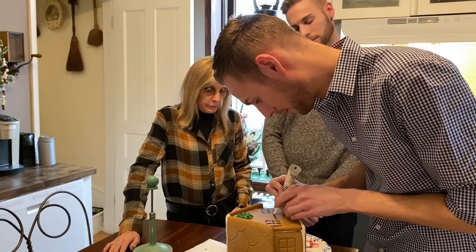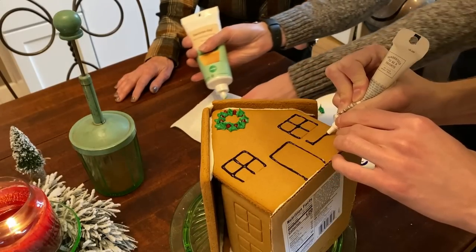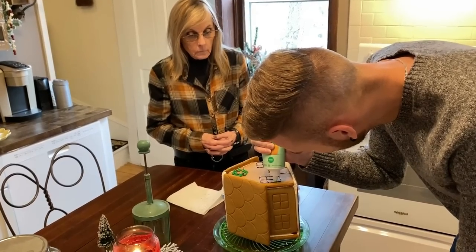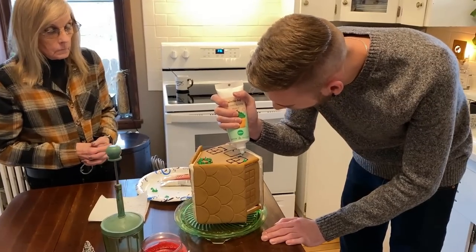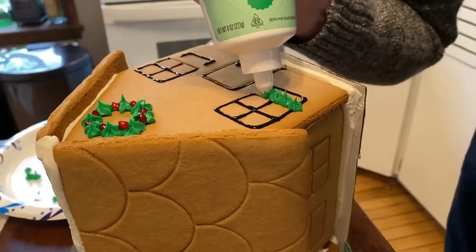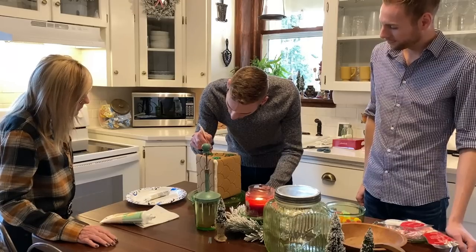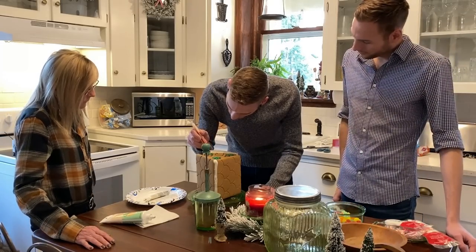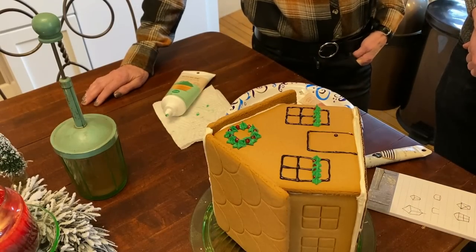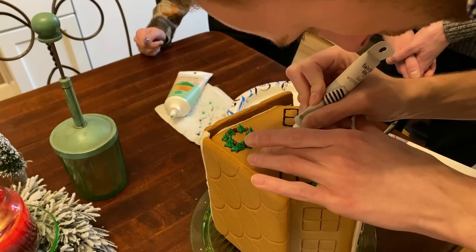I decided to outline the front door with the black icing as well, and added some window boxes below the windows and gave the front door a handle. My brother volunteered to add the greenery to the window boxes, applying the green frosting in a similar manner as the wreath. Then he added red icing embellishments as well. We spent some time drawing the style of lantern we wanted above the door, and once we decided on a design, I used the black icing to add it to the house.